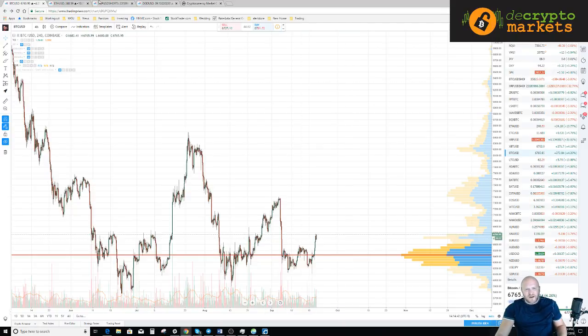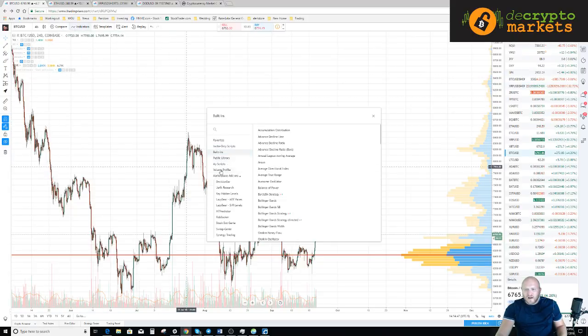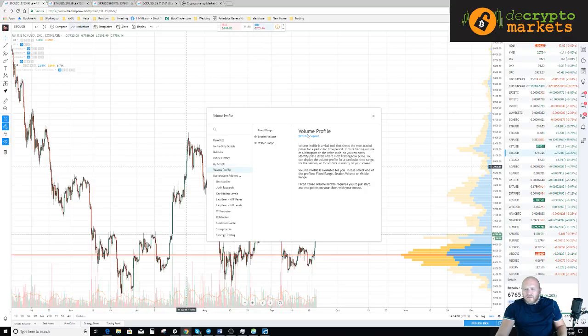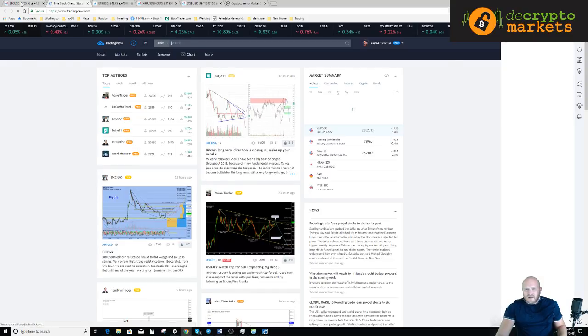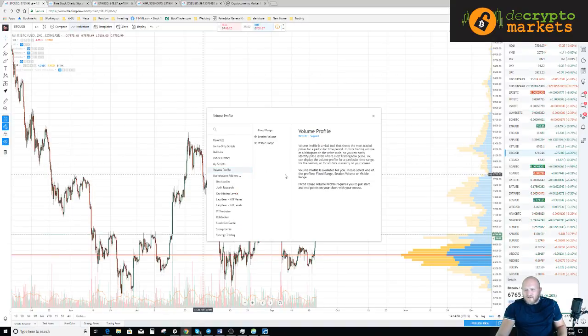But I think TradingView, I think I pay for this. I think volume profile is something they charge for. Yeah, I'm pretty sure you have to pay for this. But they have 3 different ways to look at it.